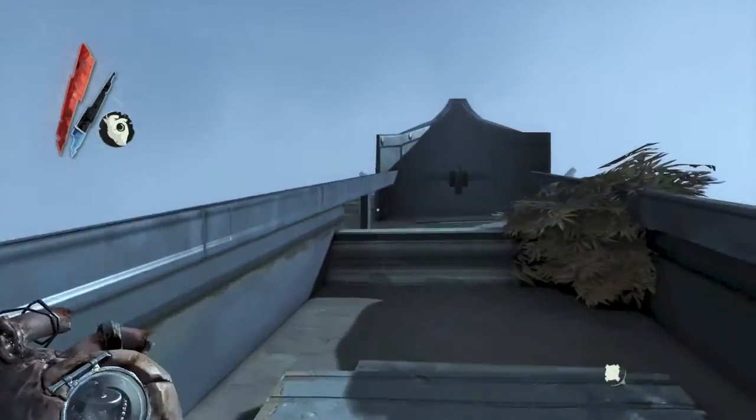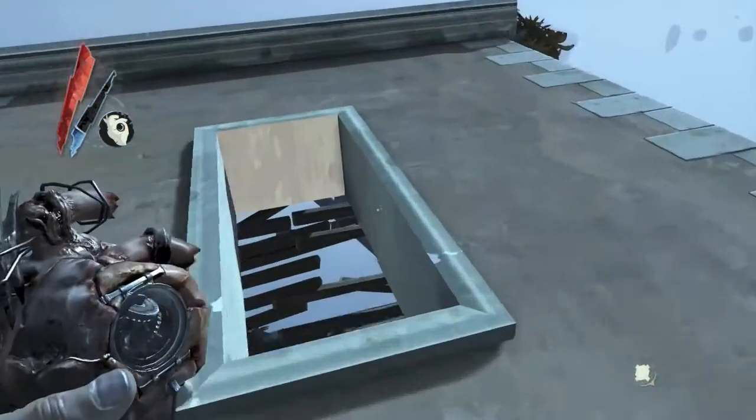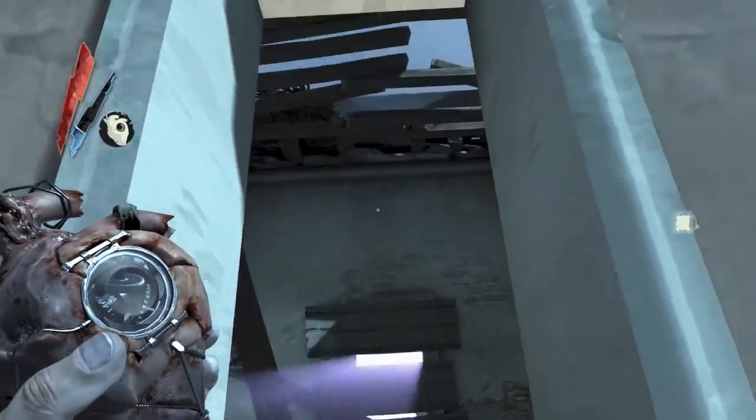Actually, I usually fall straight down that hole, but I'm gonna walk around here and see what's around to explore.